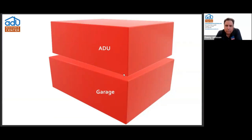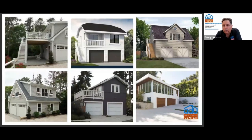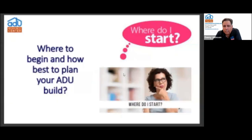Now, in doing so, there's some things that we have to do. We have to reinforce the garage, and there's a technique called underpinning. We have to create new footings and reinforce the walls with 4x4s to support the eventual weight of the second story. And it's not to say that we don't do them, because we do. So you can certainly maintain the lower level garage and then put an ADU on top. It's just, can you visualize it?